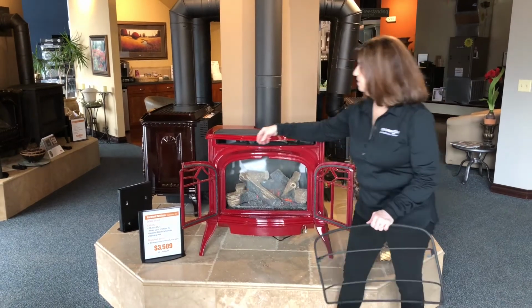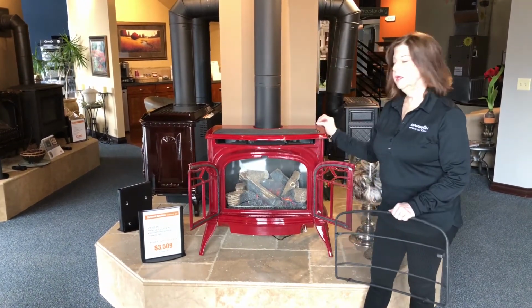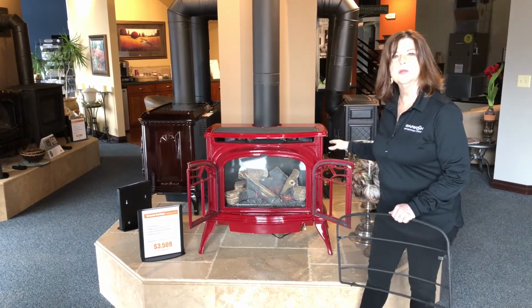And as you can see, these operable doors do allow you to have a large viewing area if you like that look, as opposed to having the doors closed.